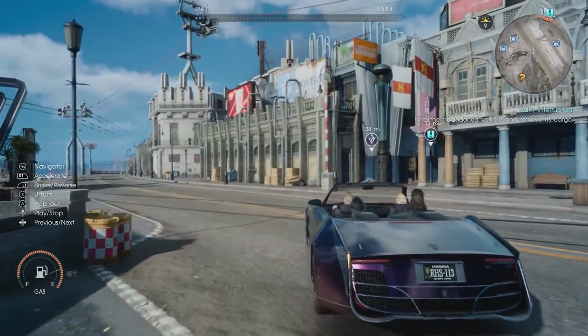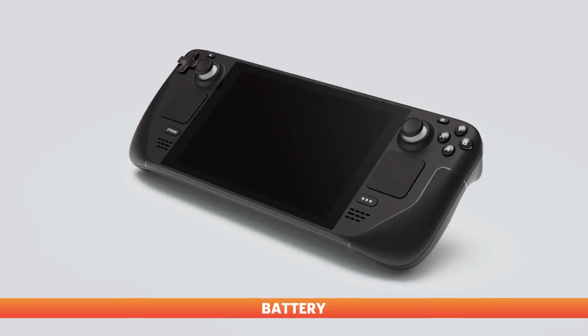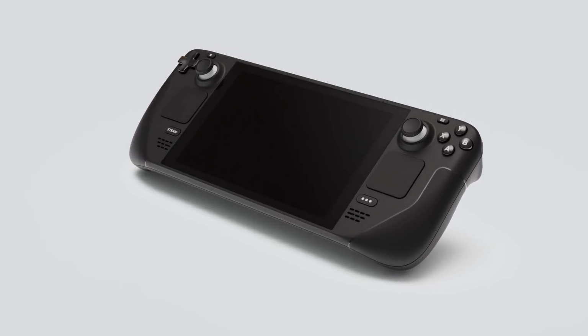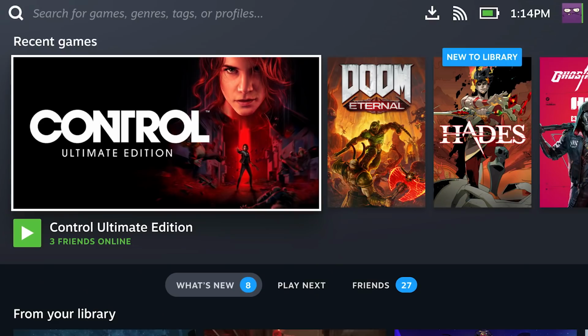Steam Deck is equipped with a 40 watt-hour battery, which should top out at 7 to 8 hours of use by Valve's estimate. However, you can expect that to decrease significantly depending on what you're playing and your chosen graphic settings. This may go as low as 2 hours for the most intense games, according to what Valve told IGN.